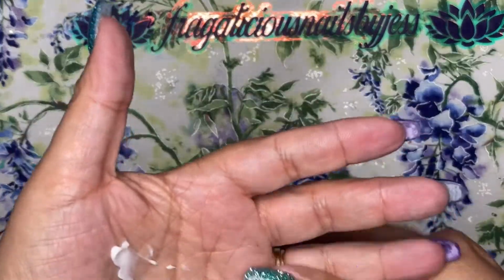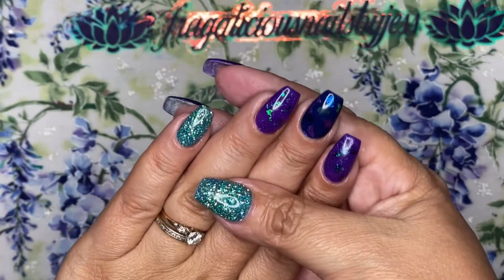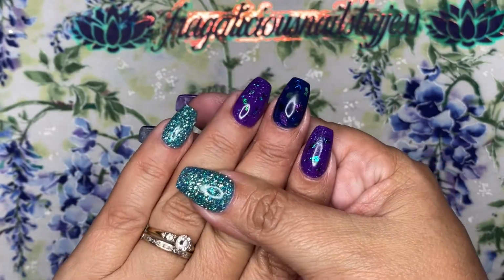Oh, I had to get this lotion on my hands. I love this lotion so much. I almost always apply cuticle oil and then the lotion on top of that, because I seriously need as much moisture on these poor dry little hands as I can possibly get.